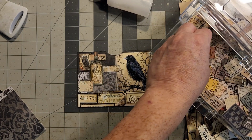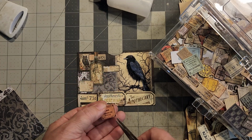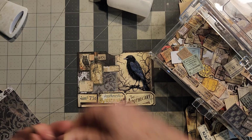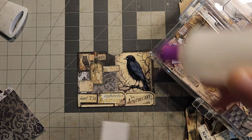This is where, and I got a little reddish one. And see, I've got a little bit of a red, maybe an orange there. Will that look good? Yeah, I think it will. But we're going to overlap things now to try to help tie them together.